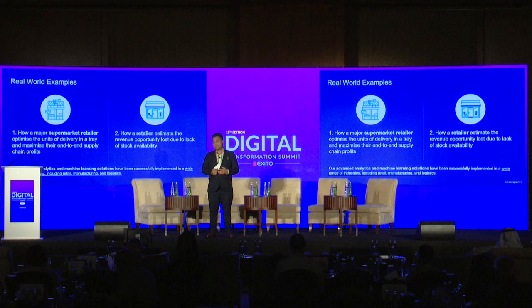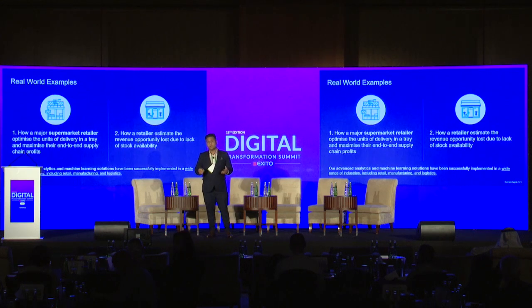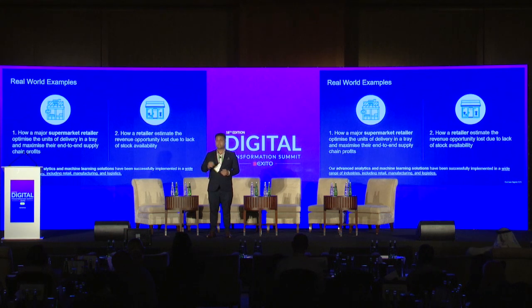Let's say a tray size has a capacity of fitting 30 milk bottles. However, based on the demand, we will fix one tray size and send as many trays as required. And it may lead to waste. It may lead to less availability because it's always one tray size that fits all kinds of scenarios for most of the retailers.